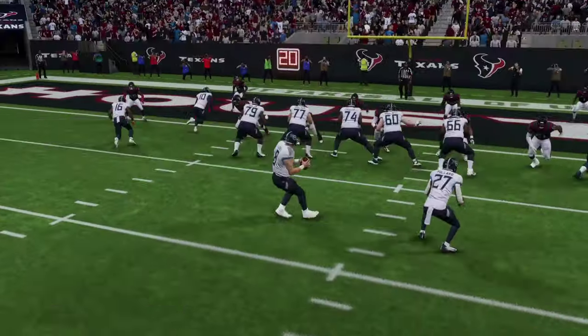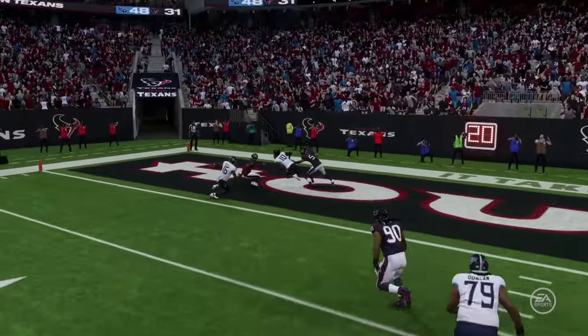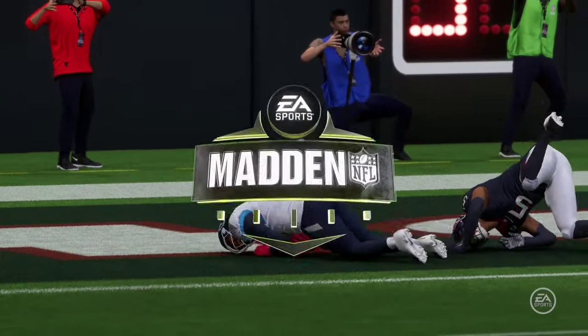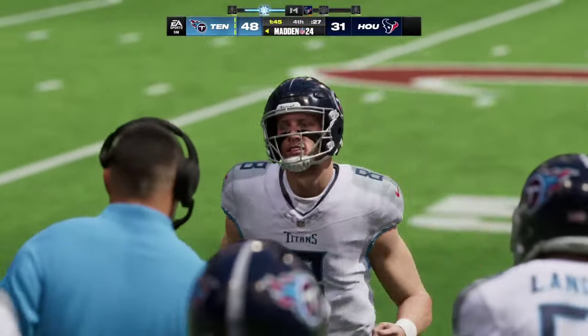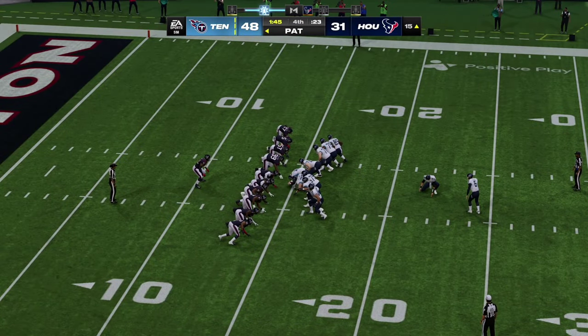And the Titans have made it a 3-score game now here in the fourth. Yet another touchdown in what has just been a high-scoring affair, a fun one to watch, and it's the rookie quarterback, Levis, coming through with yet another touchdown pass to pad the lead.